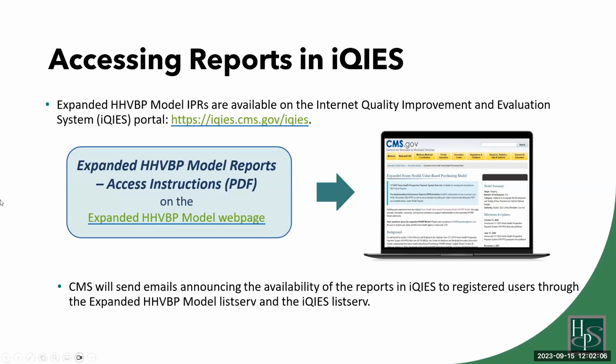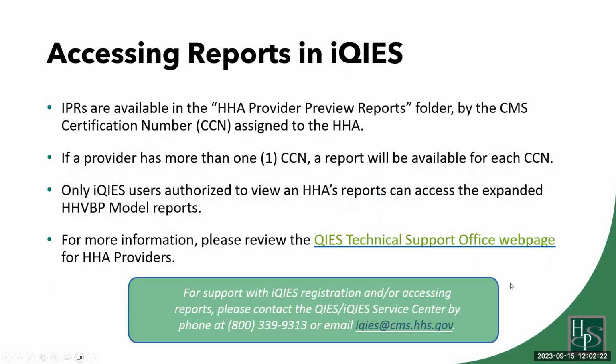You do want to make sure that you have multiple people with logins into this system, so someone always has access to the data found in this system, and you do have to go through a process, of course, of registering people in that system.